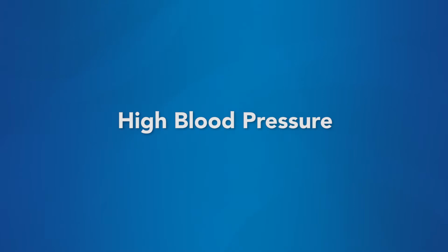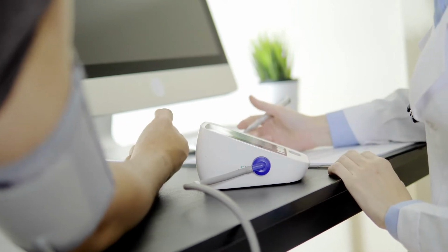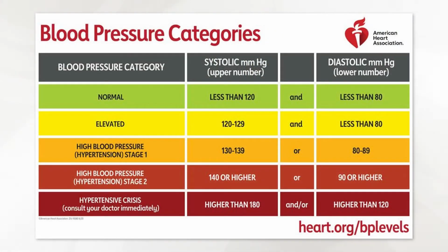High blood pressure. High blood pressure puts you at risk of heart disease, strokes, and kidney disease. It usually does not cause any symptoms, but it can be very serious. When they say you have high blood pressure, there are two numbers to look at: a top number and a bottom number.